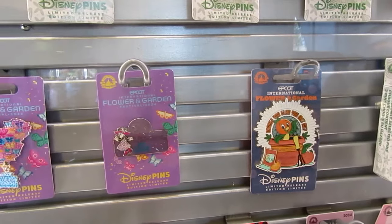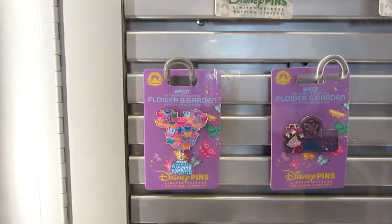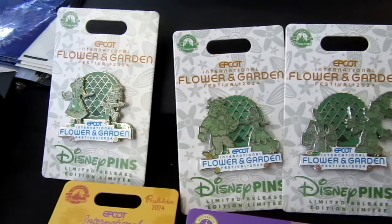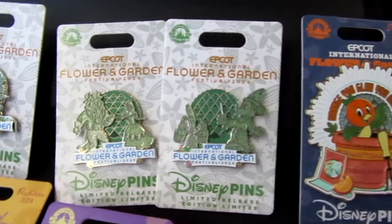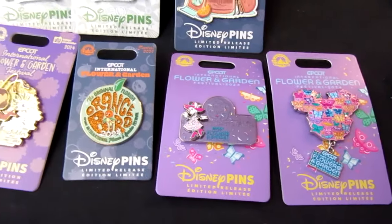They kind of took a piece from each collection and made a pin for it. And then they also have the classic topiary pins, which you'll see in just a second. Here they are a little closer. We've got Alice and the Mad Hatter, Belle and Beast, and Sorcerer Mickey and one of the broomsticks from The Sorcerer's Apprentice. Very, very cute.